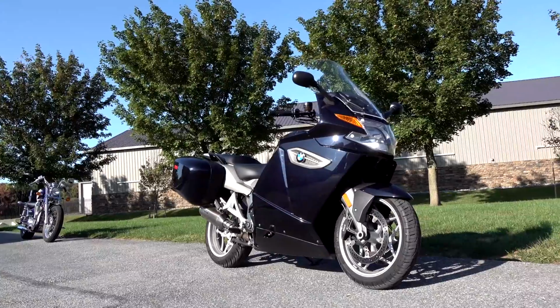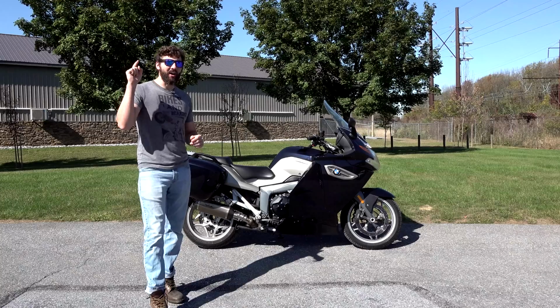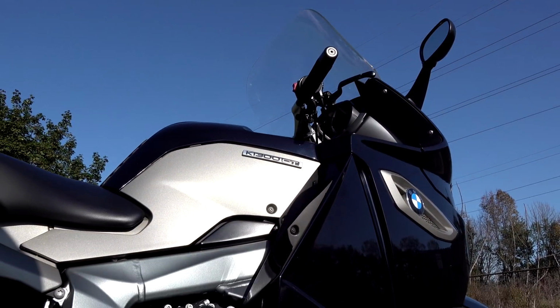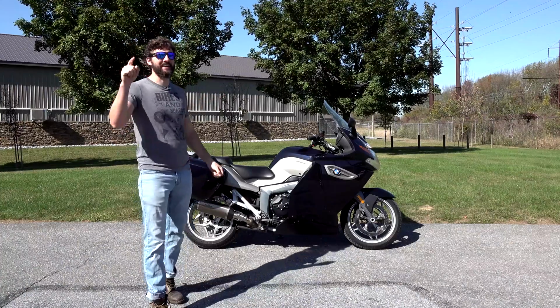This is a 2010 BMW K1300GT, 160 horsepower, 100 foot-pounds of torque, and this is one of the most perfect, amazing sport touring bikes I have ever ridden.